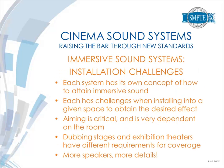There are installation challenges with these systems. Each system has its own concept of how to attain immersive sound. There are challenges when installing into any given space to obtain the desired effect. Aiming of all of these speakers is critical and is very dependent on the room. Dubbing stages, again, will optimize for the mixer position. Exhibition theaters will try to cover the whole theater and give everybody an immersive sound. So we have more speakers, more detail to consider.